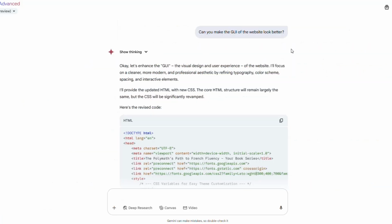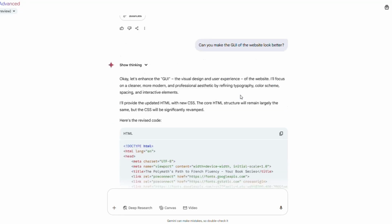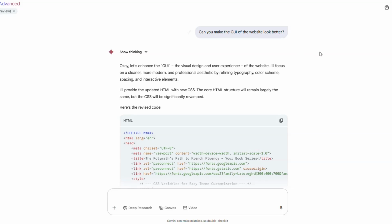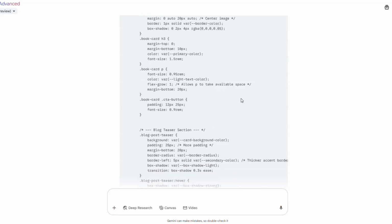What these AI tools can do right now with code is absolutely mind-blowing. It's just getting better and better. So I asked Gemini to give me some code. I tested it out. It looked pretty good, but I wanted to make it better. GUI is the graphical user interface. And so I asked for just a better looking website. It spit out all this code.